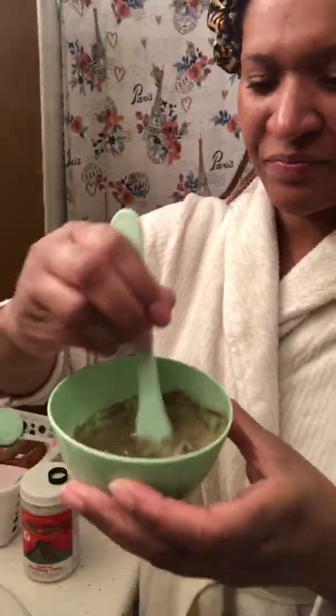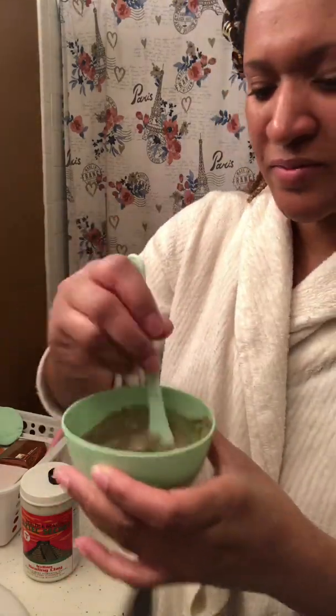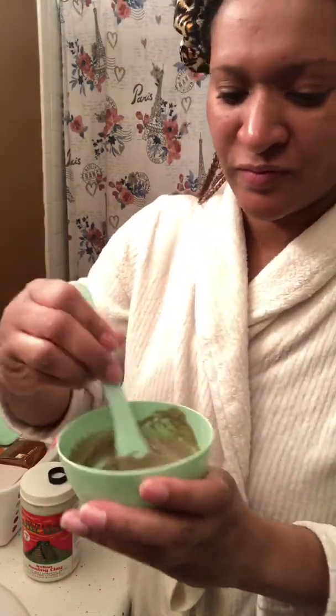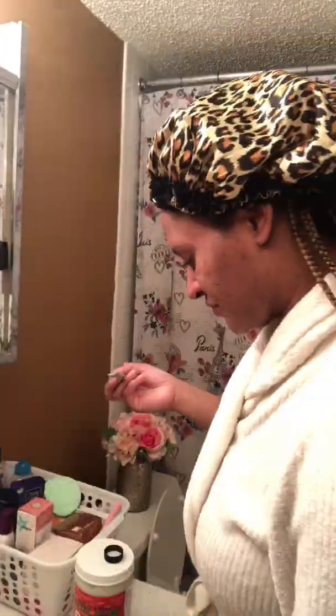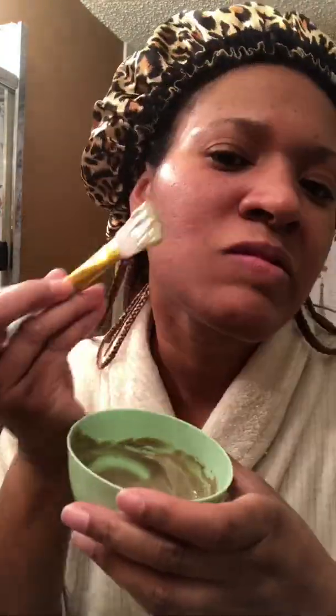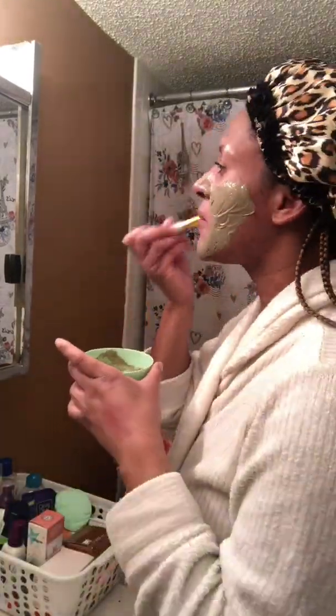You want to get it looking like a clay. You don't want it too watery, and you don't want it too thick. You want it to be like a mask, so you can get it onto your face and not have a problem. Again, you don't want it too watery, because I ended up dripping a little bit on my house coat. This is a really easy process. It doesn't have a odor or anything to it.